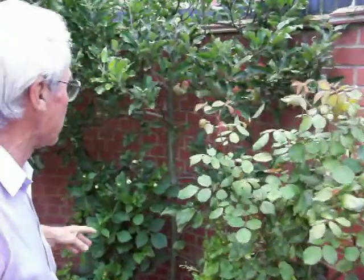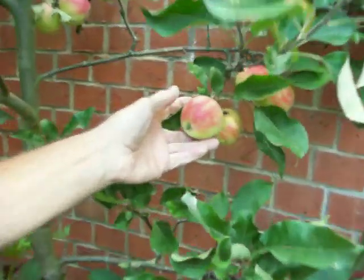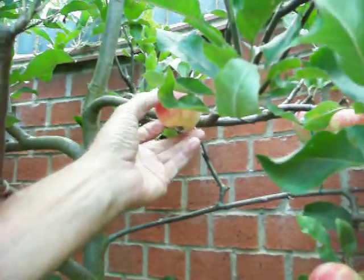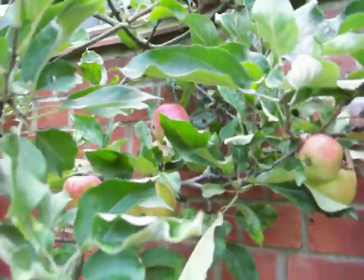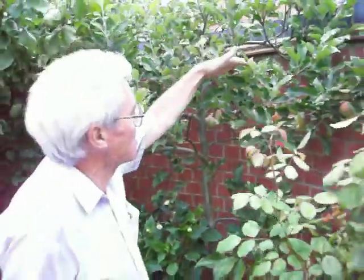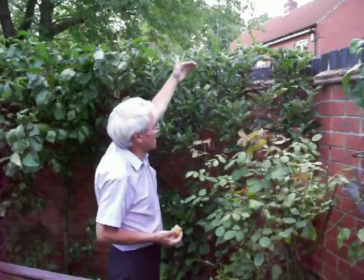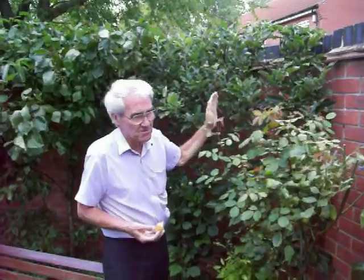Now we move on to the Worcester Pearmain apple. That will be completely red all the way around when they're ready. I can't emphasize enough, a small garden with all these trees. Normally that tree has been there 6 years, as with the rest of them, and they would have been way up there. But keep them down, and they will, on either side, and they will still produce enough fruit.